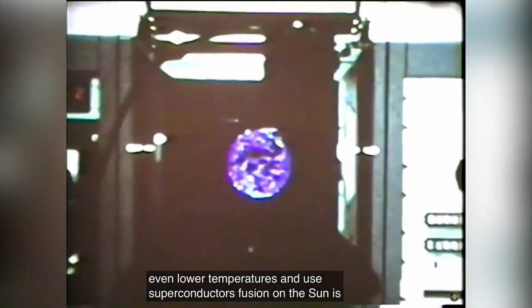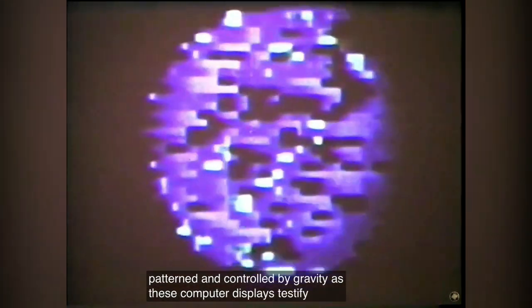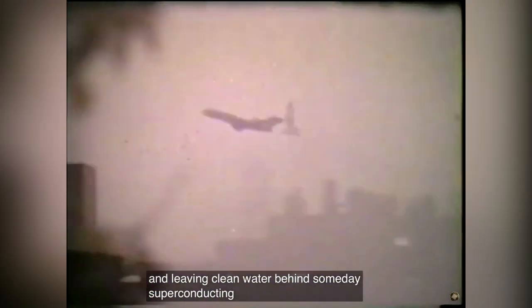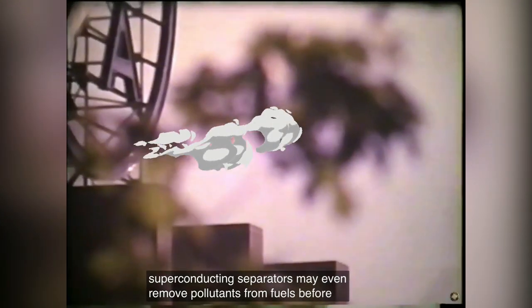Diffusion on the sun is patterned and controlled by gravity, as these computer displays testify. On Earth, superconducting magnets will exert enough force to tame the raging energy of fusion. A full-scale separator mounted on a barge will soon be removing pollutants and leaving clean water behind. Someday, superconducting separators may even remove pollutants from fuels before we burn them.